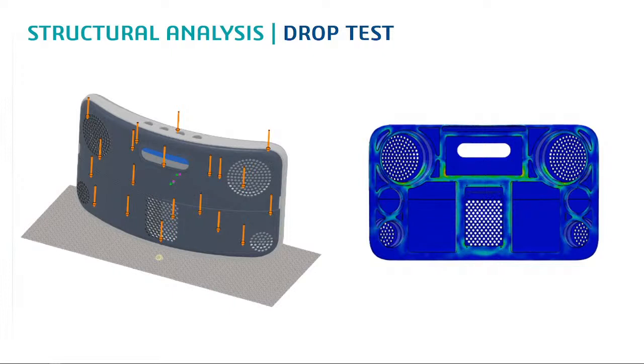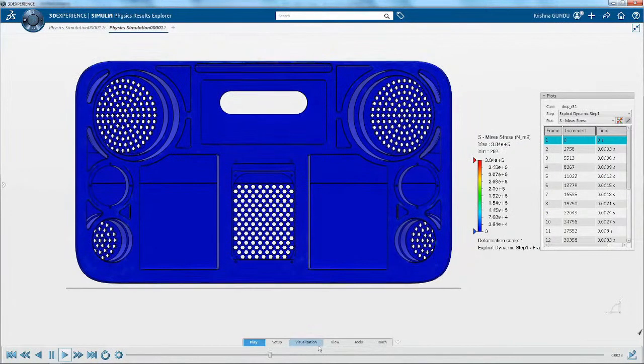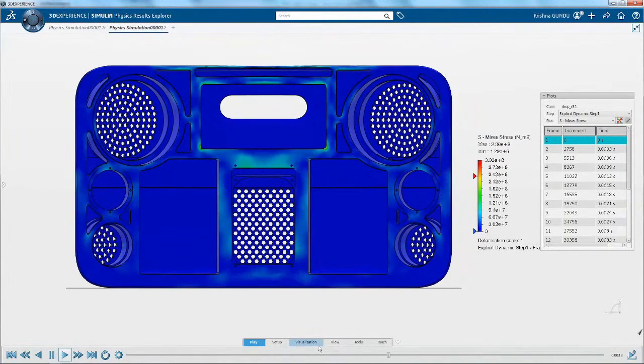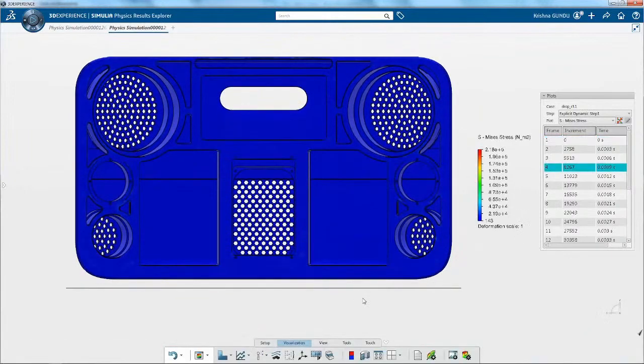What I'm showing here is actually an early-stage design of that chassis, where it's a little bit bulkier. The reason I wanted to show this is because we got really good results. The stress was very low, the deformation was very low, and that means we've over-designed this component a little bit. So we were able to remove material and make this product much lighter.